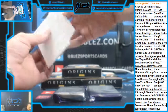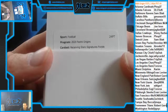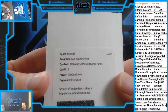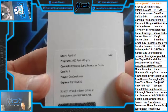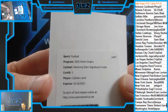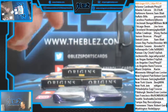Redemption. This should be the auto to 17, I'm guessing. Let's see. Receiving Stars, signature purple, of C.D. Lamb! For Vinny! Vinny said he was going to lose his mind if I didn't hit him a C.D. And I hit it for him in the first pack. For America's team. Beautiful, beautiful hit, buddy. First pack, Vinny. Bang.